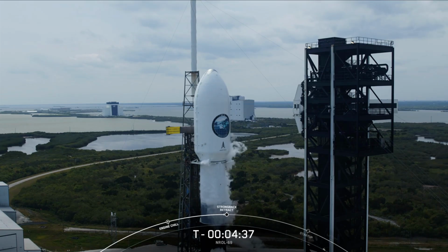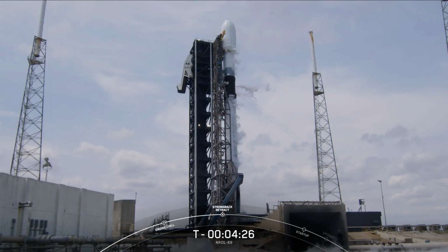You may hear the TE referred to as a strongback from the launch team, and it does a lot of heavy lifting in the lead up to launch. Strongback retract has started. It's designed to transport, raise, and support Falcon 9 at the launch pad.